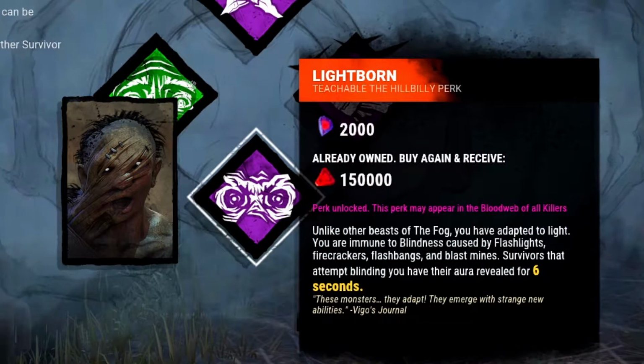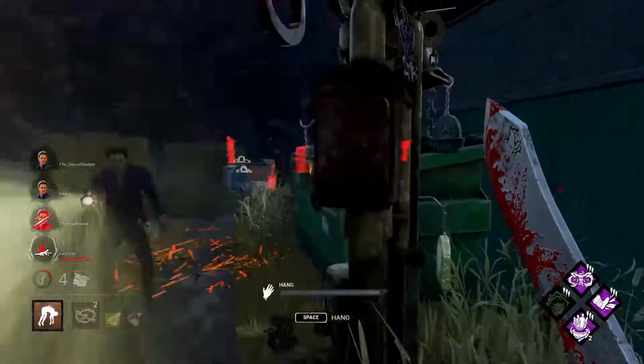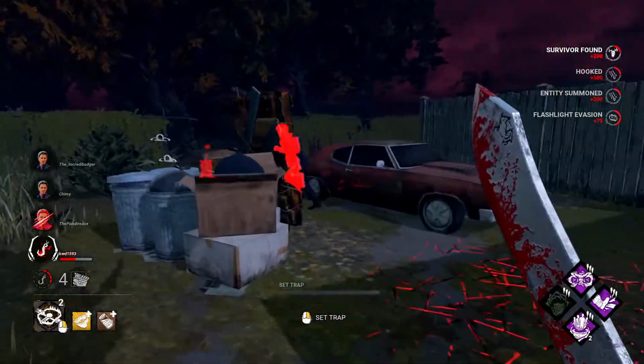For killers this week, we have Lightborn, a Hillbilly teachable perk. Lightborn makes it to where you cannot be blinded by survivor items or perks, and anytime a survivor tries to blind you, they'll have their aura revealed to you for up to 10 seconds.